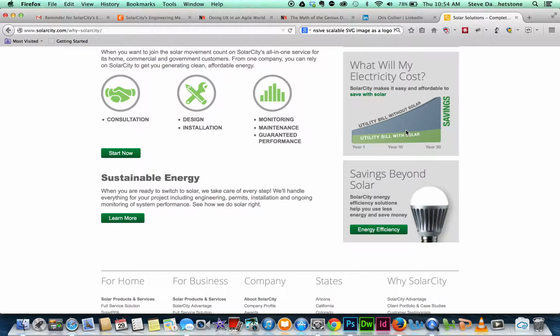I love charts. Is that a little fuzzy? Year 1, year 10? Year 20? Probably not. No, it's a graphic. Maybe it is a little fuzzy. Yeah, it looks blurry, the words year 1, year 10, year 20, compared to "easy and affordable." And compared to down here, the text is a little smaller, maybe closer to this. "Utility built with solar," still is legible, not a great big deal.